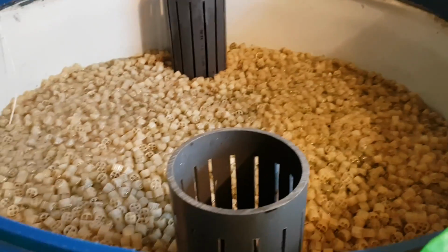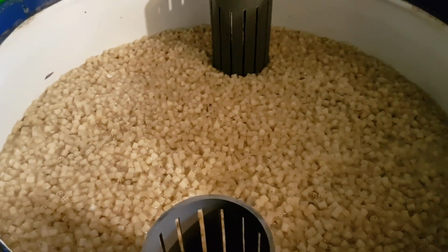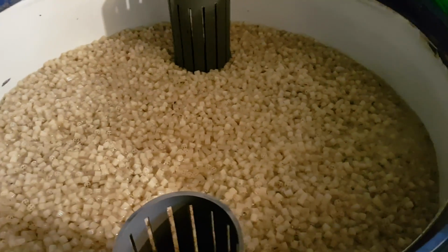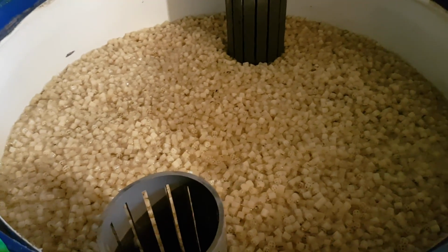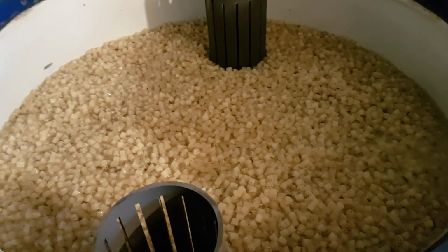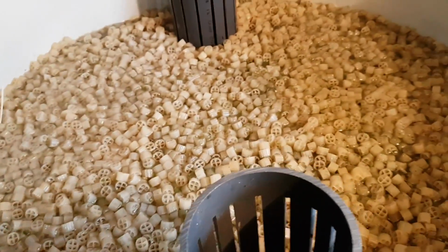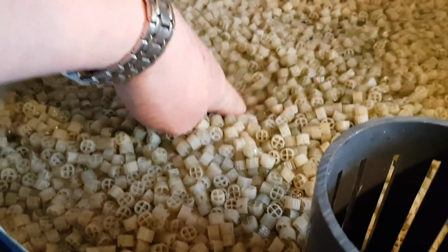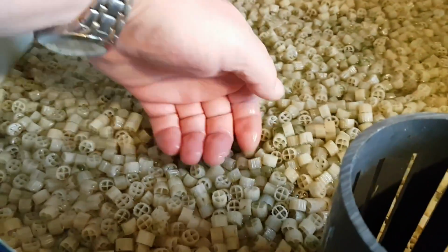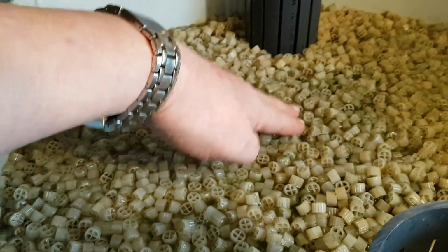Okay guys, I have been asked if we get any problems with this streaming. What they mean is, once the media's settled, all the water finds its way through in one place, which means it won't filter properly. Well, what I want to do is show you something over the next week, a little experiment. Now I've just cleaned my filters out, they're all nice and clean, and as you can see, the media isn't settled. You can just put your hand straight through it.